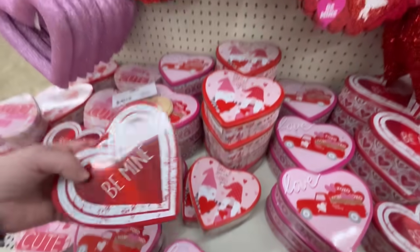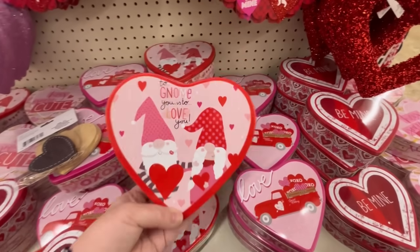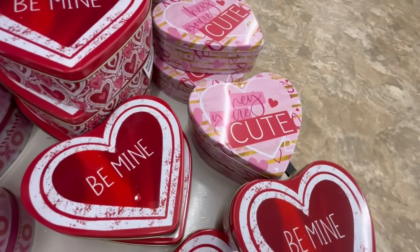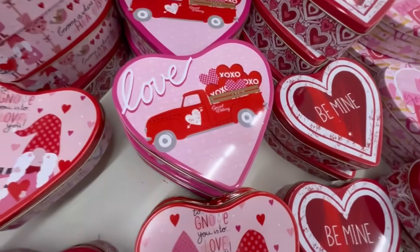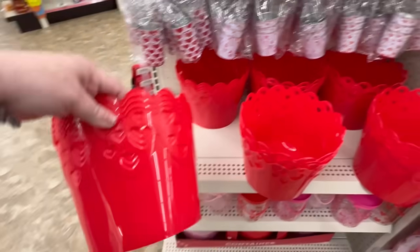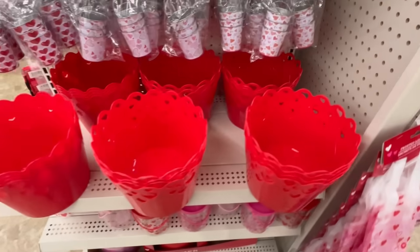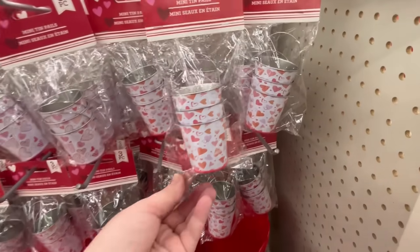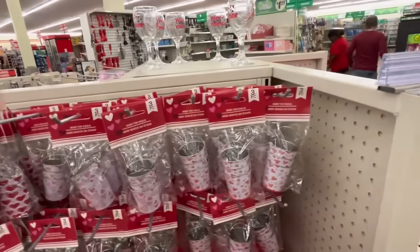They also have some little tin boxes. Be mine. Or these are tins, not boxes. To know you is to love you. Hey, you're cute. These are really cute to put in your love's little favorite candies and stuff. They also have these little baskets that you can put stuff in. These little tins are adorable too. Giving all kinds of ideas.